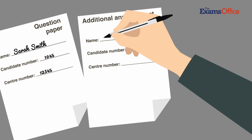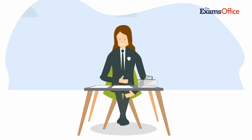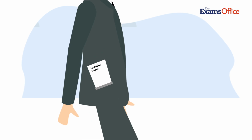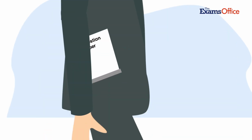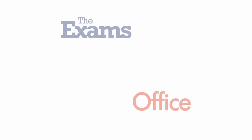Do not leave the exam room until told to do so by the invigilator. Do not take from the exam room any stationery. This includes the question paper, answer booklets used or unused, rough work, or any other materials provided for the exam.